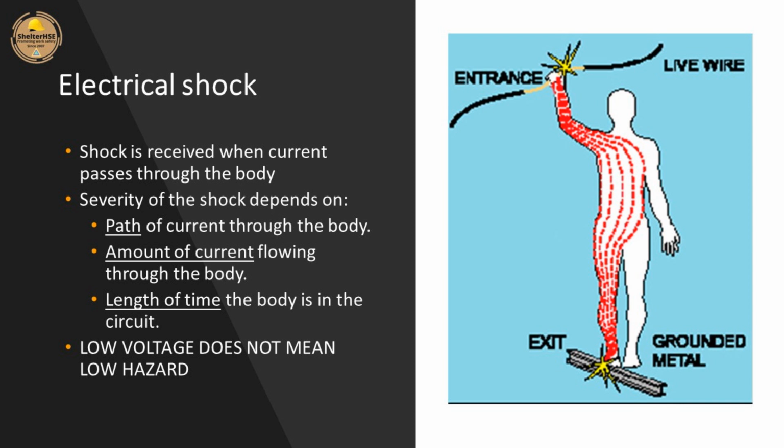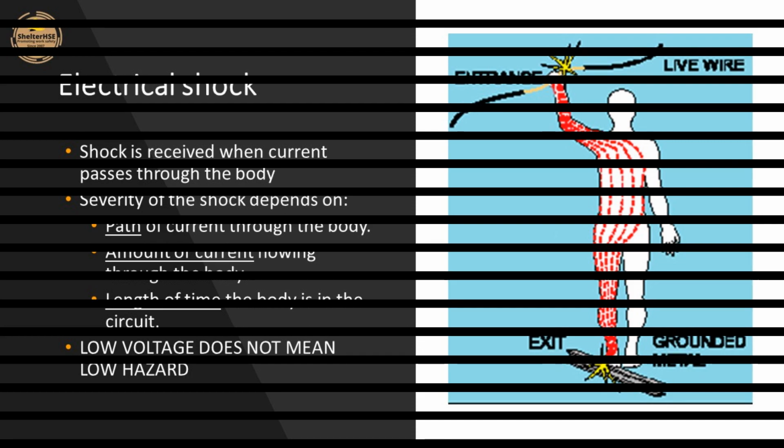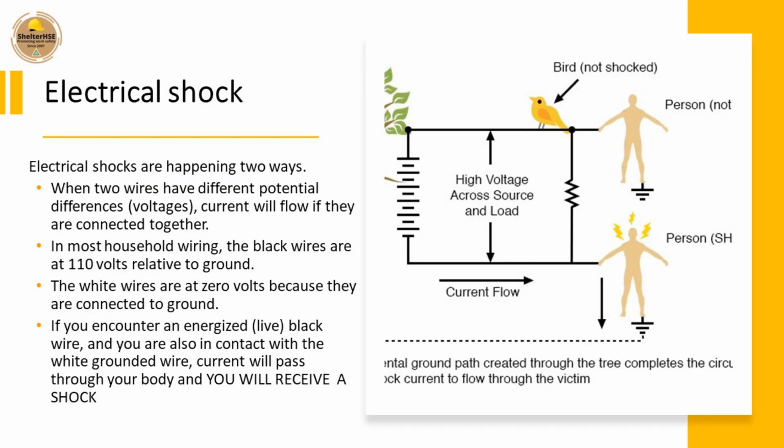Electrical shock. Shock is received when current passes through the body. Severity of the shock depends on the path of current through the body, amount of current flowing through the body, and length of time the body is in the circuit. Low voltage does not mean low hazard. Electrical shocks happen in two ways.